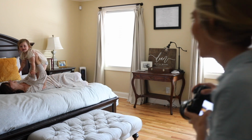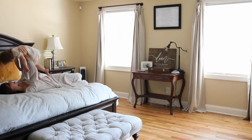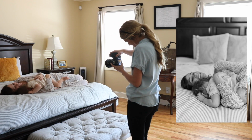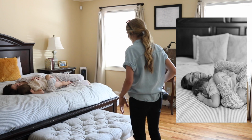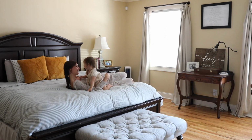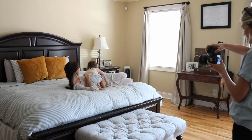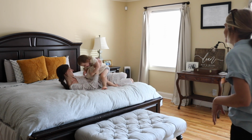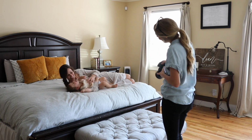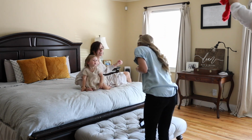What is that? Like a little rag doll. Wee! I'm gonna get you. I don't think there's anything better sounding than a toddler gut laugh. Where'd it go? Millie, look.